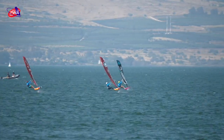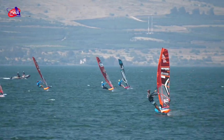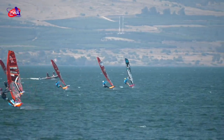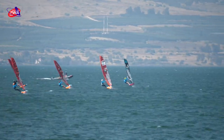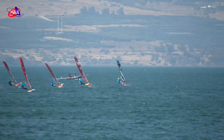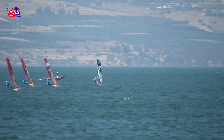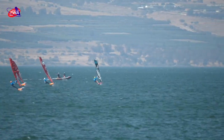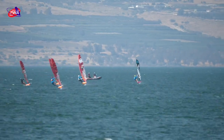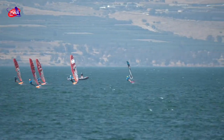Oh, real costly error for Delphine Cousin Castell. That has cost her some serious points. Obviously, this is the first race of the women's foil slalom. And that's not the way she wanted to start it. She was very solid in second. And now she's back in about sixth place. Blink of an eye.